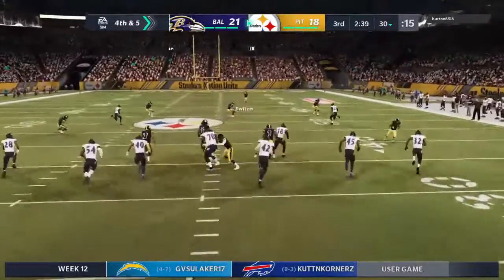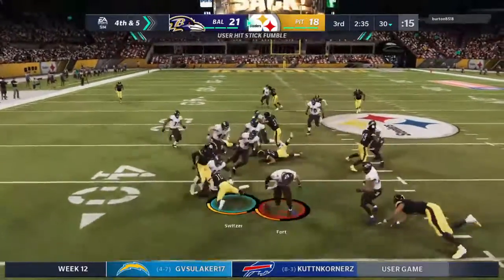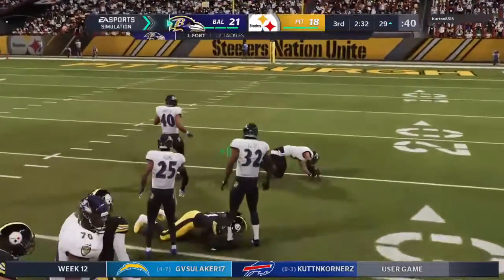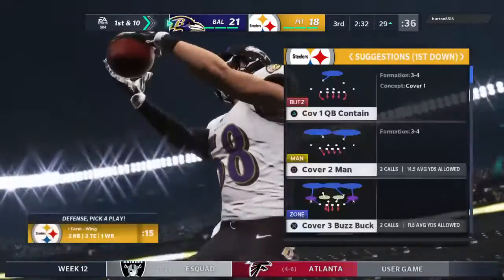And now a low liner. I think he mishit it. Now a hit and a loose football. And it's picked up by the Ravens. Was hoping to make a play there on the return with his speed. Instead, he makes a play for the other side.